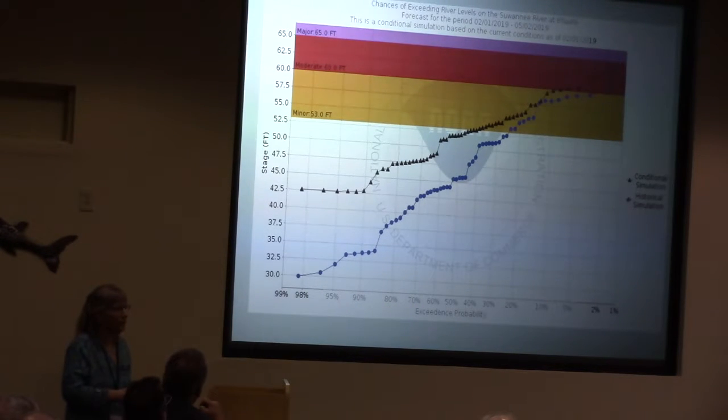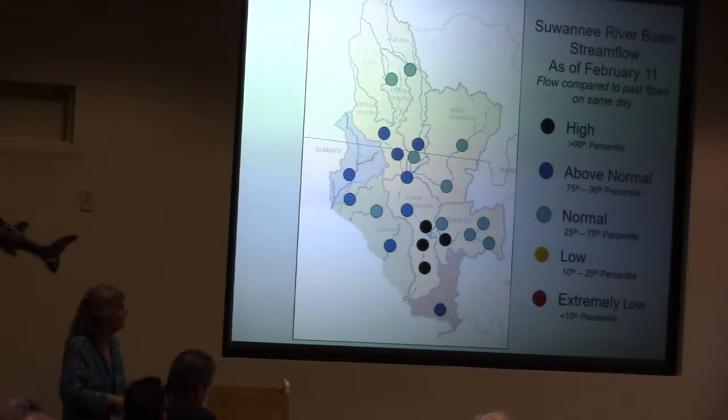So I'm just cautioning everyone, we do have high groundwater, and that's affecting the ability of the rivers to drain off, and we aren't out of the woods yet as far as draining.